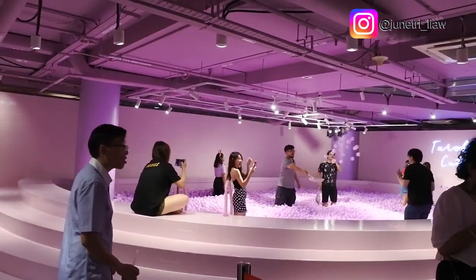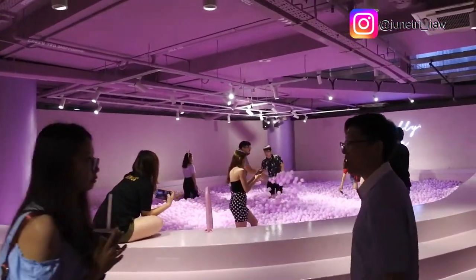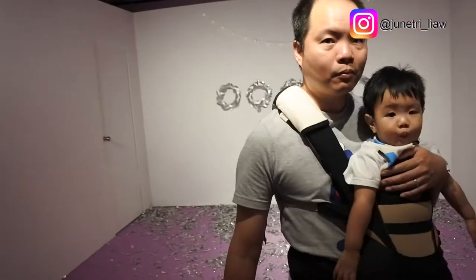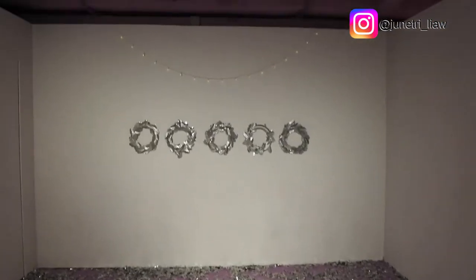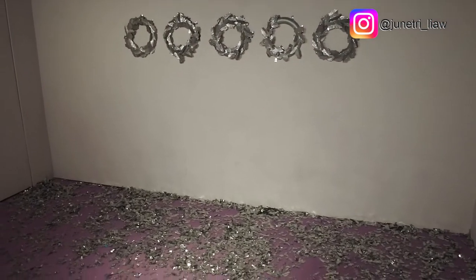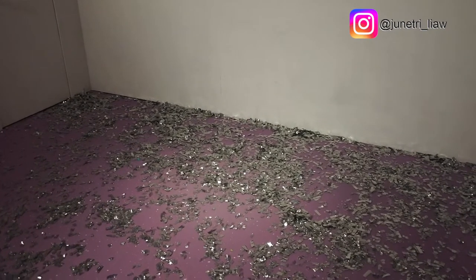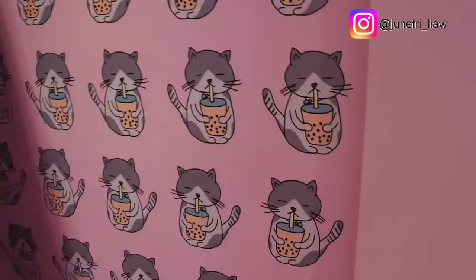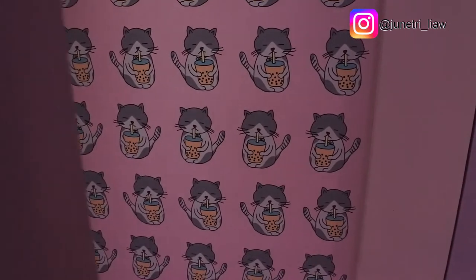Wow, it seems to be a ball heaven. There are three secret doors here. So the joyful one. Let's open the joyful one. What is inside here? We have been having so much fun inside this room, throwing out all of this. I can't remember what this is called, but it's just fun. Let's go out. Next one, let's try the grumpy. Oh, it's empty. It's just a cat. So the joyful, we've been there before.